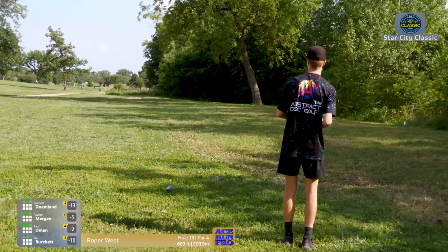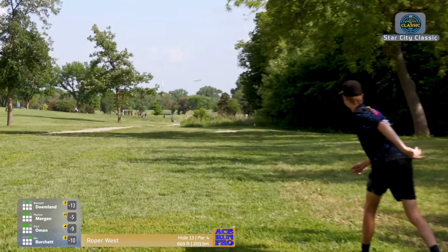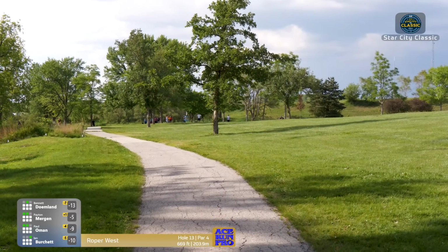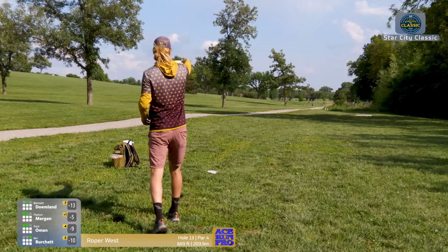Do you think it's that low ceiling on the right side to turn them? Just more space to the left? The OB there is real tight. Really have to execute that first shot to make it worth it. As we see him get caught up on that one tree out there left of the sidewalk, dropping OB.